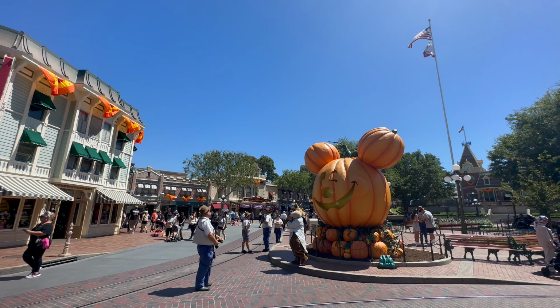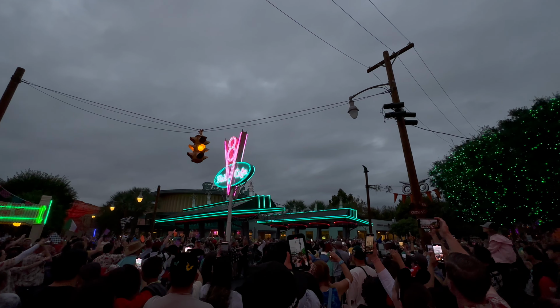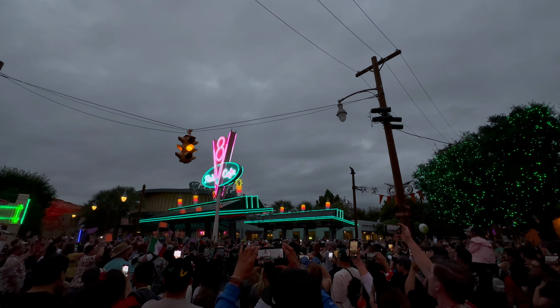Now, in DCA, they do have Radiator Springs, which gets its own overlay of Halloween decor. You get Halloween cars and costumes. It's really fun to see, really cool, and it has its own Halloween version of the Shaboom light show. When the lights turn on, like in the movie, they do a Halloween version. It's really spooky and fun. The car characters are in cool little costumes. The red, the fire truck, they dress them up as a clown.